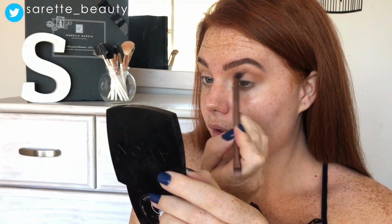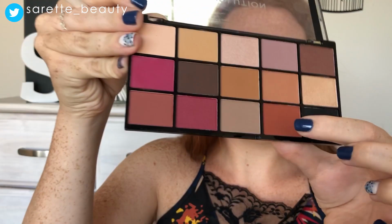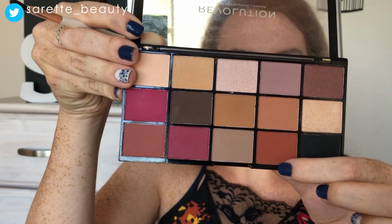And that is just going to create a nice transition shade and an ombre type of look. I'm focusing more of my product on the outer V. I'm going to take this Sarette angled eyeshadow brush. It looks like this. I'm going to pick up this orange shade right here.